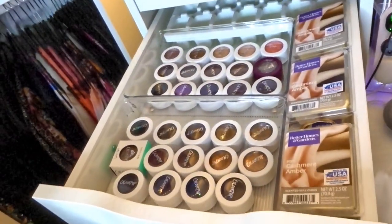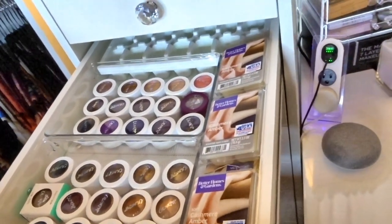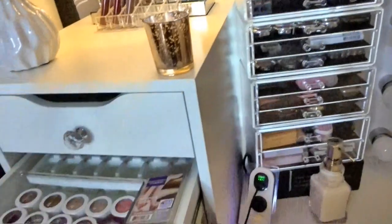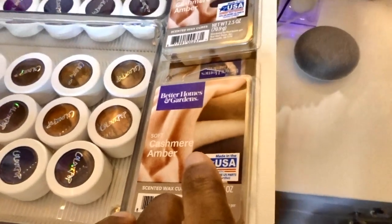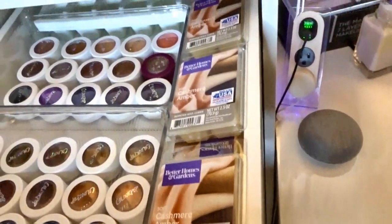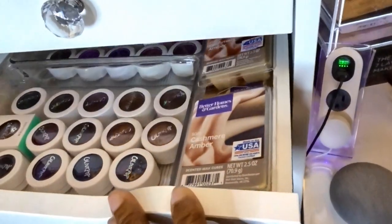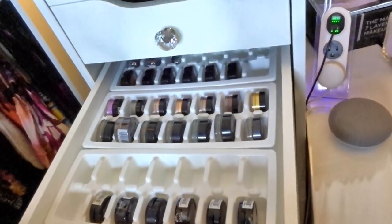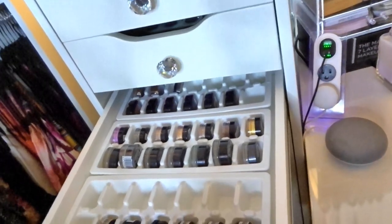Down here are my ColourPop eyeshadows, and I have tons of these little wax cubes that you can melt in the warmer there. This is my favorite scent of all time. It's called Soft Cashmere Amber. You can purchase these from Walmart, but oh my god, y'all, whenever I find them, and they're getting so hard to find, I think a lot of people are getting turned on to this scent. They are so light and pretty, but the throw on them is amazing, but it doesn't overpower you and give you a headache or make you nauseous, you know what I'm saying? So that's why I have so many of those.